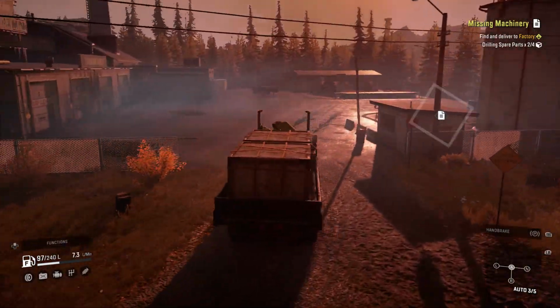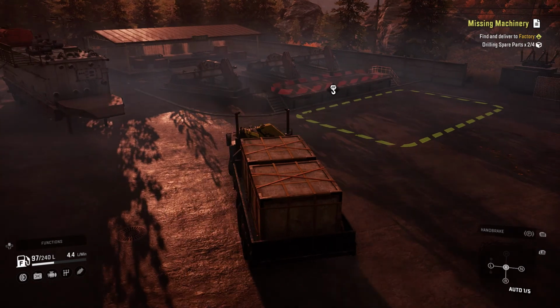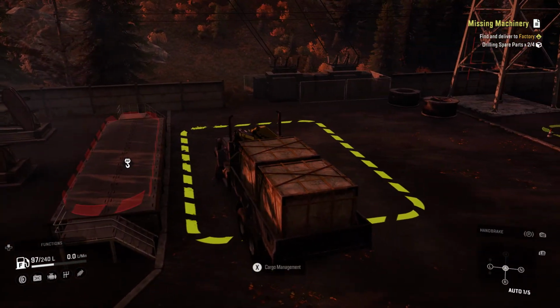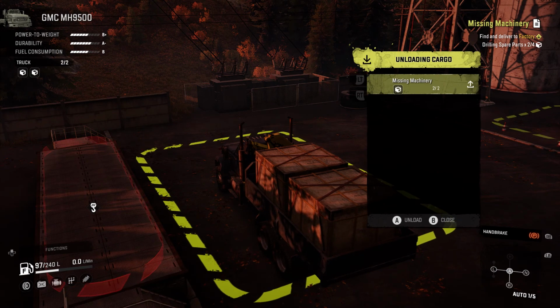Alright, we're back. We'll drop this off and make us some money. Alright, let's kill the engine, set the parking brake. Alright, come on, boost us to level 8. Boost us to level 8.